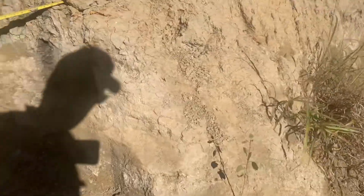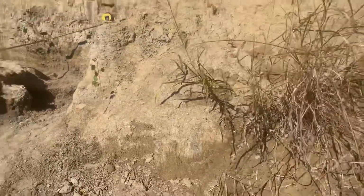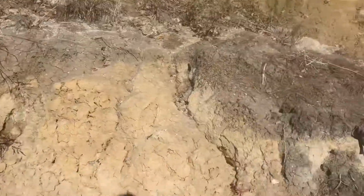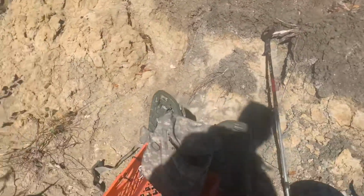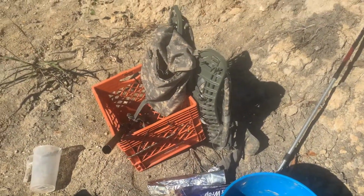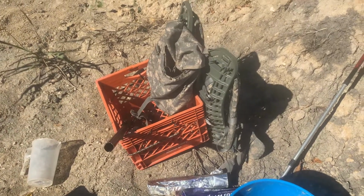That's about it. I got to tote my equipment over a mile. Some rough terrain. This is kind of what I figured out to use. I got a military backpack with a milk crate attached to it. Seems to work pretty decent for hauling stuff.